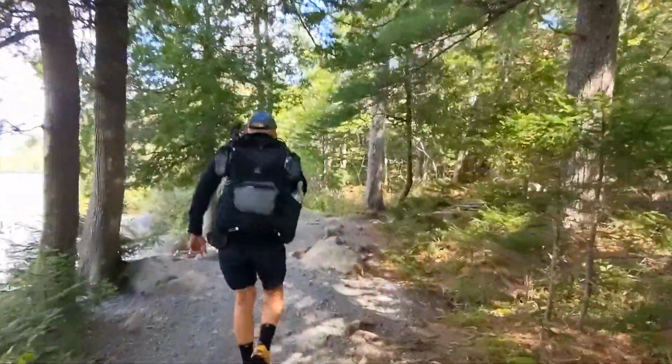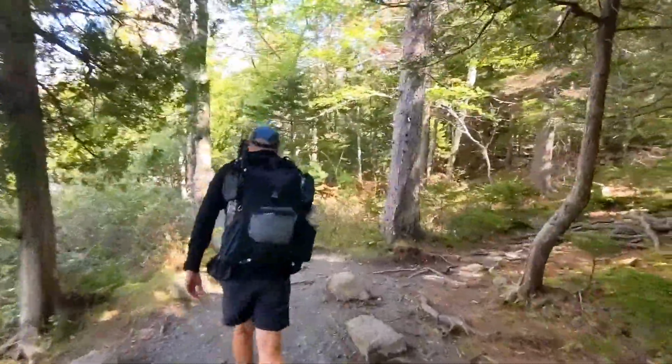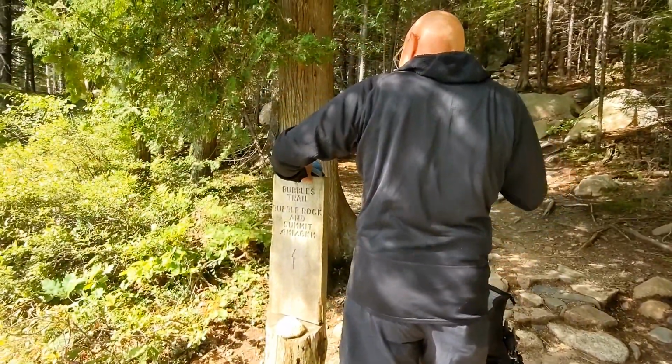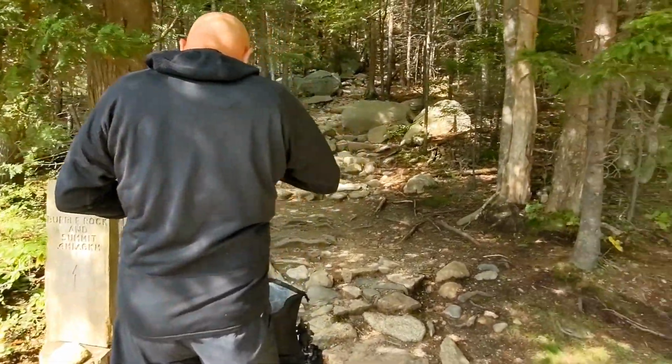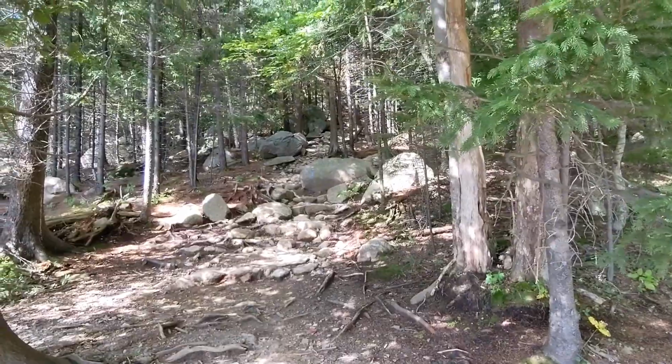Jacket back yet? No, I do not want my jacket back yet. It's cold though. We have arrived at Bubble Rock and Bubble Summit. Well, kind of, sort of. It's 4/10 up, and we're like 1.4 from Jordan Pond.